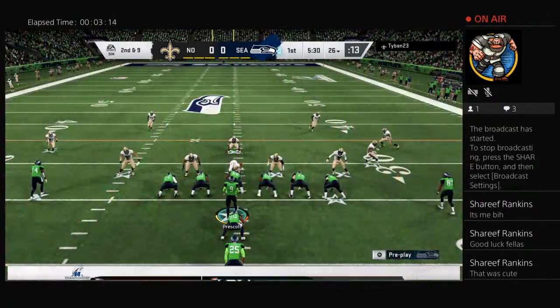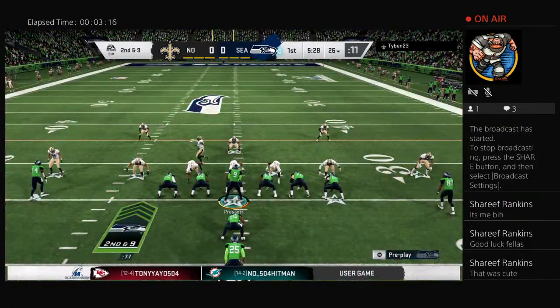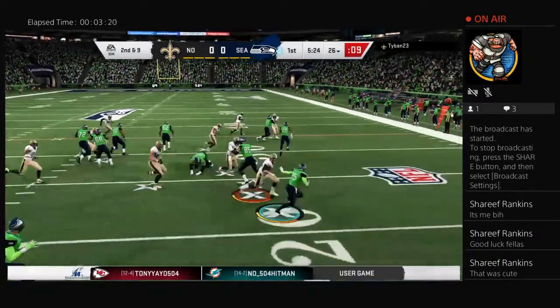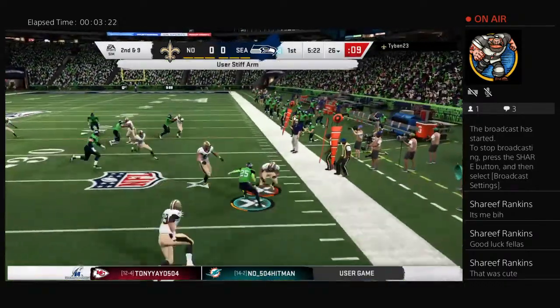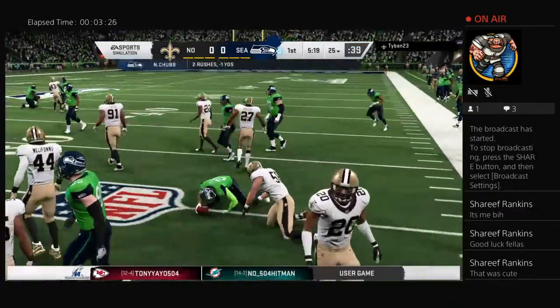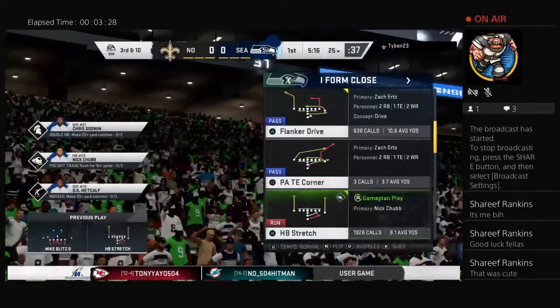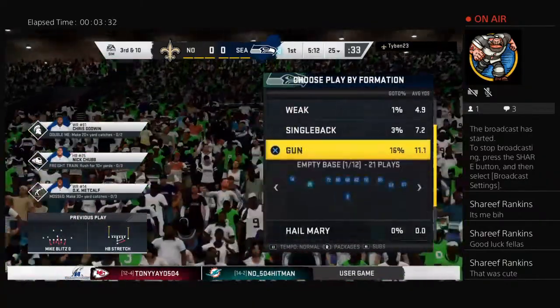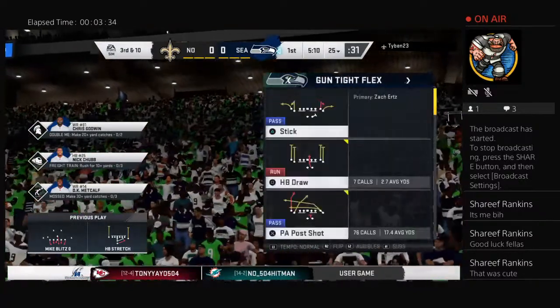Here's 2nd and 9, just a yard on that last run. Now Chubb running right. He can't bring him down. The weight room does work. And there is nowhere for him to cut back as he's taken down in the backfield. It'll wind up being a loss of 2. And it'll be 3rd and 10 now.